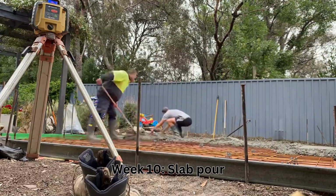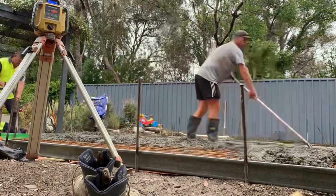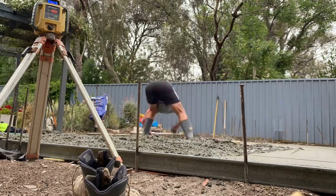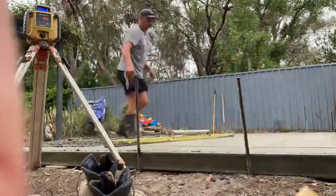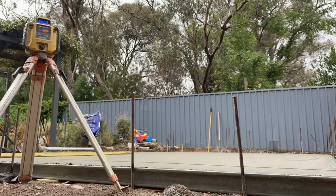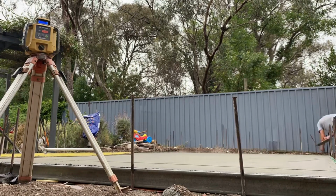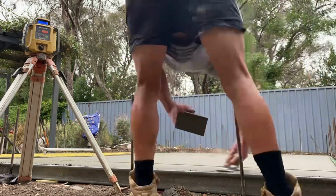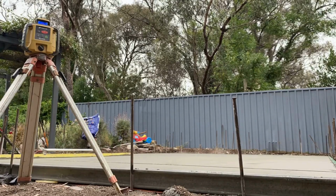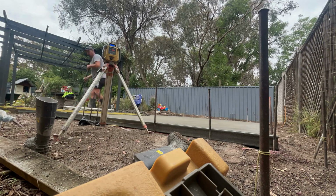I didn't get any photos of the boxing for the slab because it was done by my concreter, so apologies for that. And you will notice that the break in the timeline between the soil test and the slab pour was quite a bit, maybe 6 weeks, mainly due to his availability. So just be aware of that. If you really have a timeline to get it done, you might want to lock it in early. However, the shed hadn't arrived by the time that the slab pour happened anyway, so be aware that the delay on receiving the materials might give you a bit of time to organise that anyway.